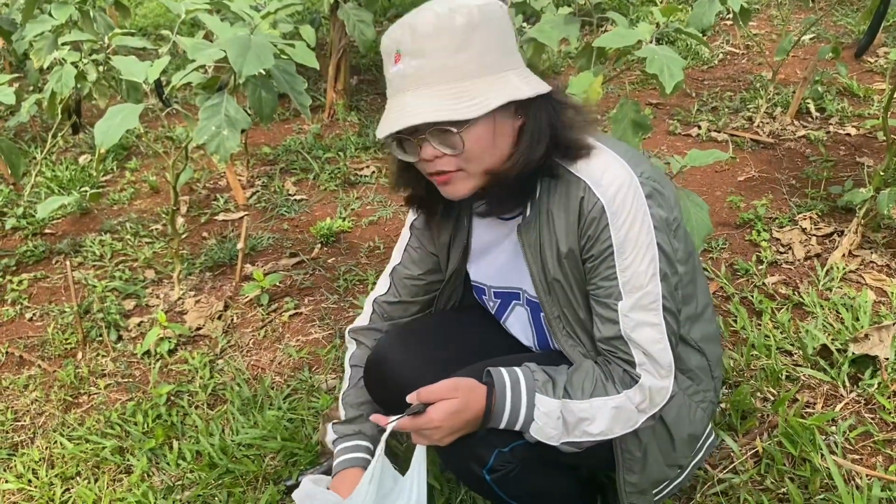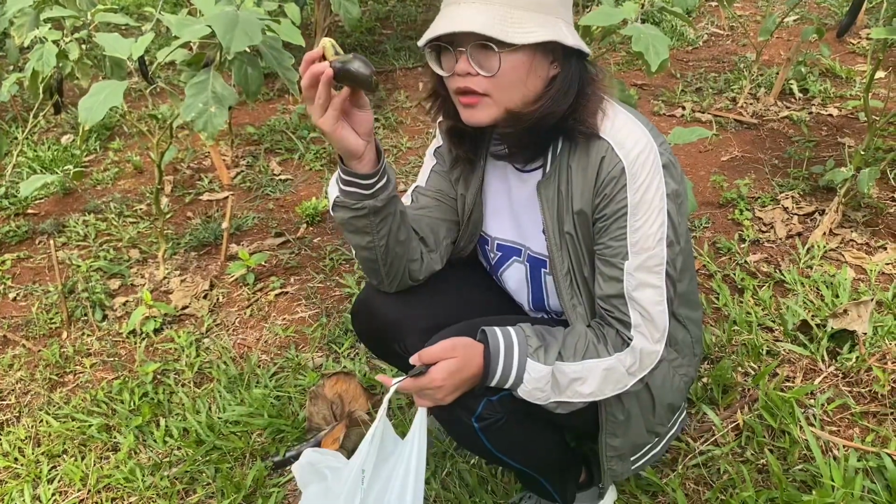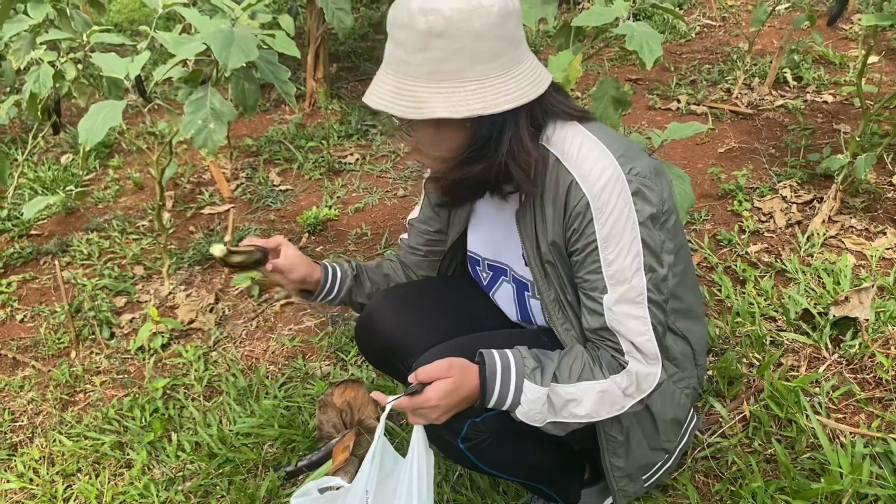Eggplant. It was harvested by my mom. What did you get, ma? It's in the can. Oh, it's a can.